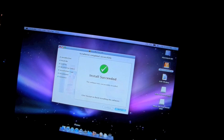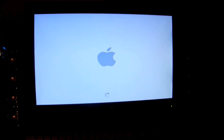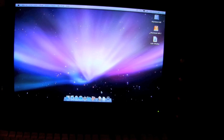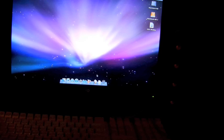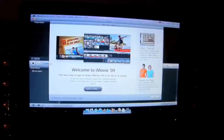So, restart. I don't know if I said this already. I'm kind of tired. I did put Office 2008 and I put iWork 09 on here. So now we'll open up iMovie real quick just to see how it looks. I will be editing this video on this computer with this program, so it should turn out to be pretty nice. Alright, so iMovie 09, very nice.